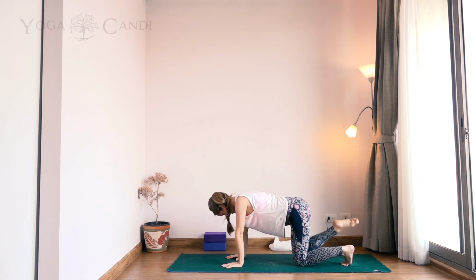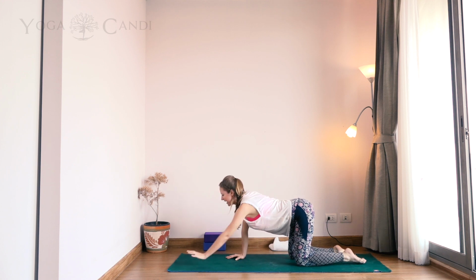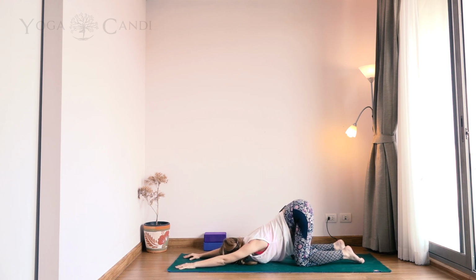Exhale, release, making our way back into puppy pose. Extend through the arms, forehead to the ground or to a prop. Send your tailbone to the sky. If your bump is getting in the way, you can take your knees wider. But wherever you are, give into gravity. And let's enjoy 3 deep breaths. Lifting up through the pelvic floor on the exhale.